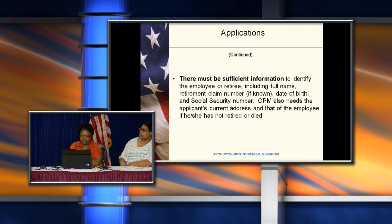Until that information is received. It might be worth noting that we have quite a number of former spouses out there that we are not able to pay. They have submitted orders in years past, sometimes many years past, and we're withholding the money from the retiree, but we are not able to pay the former spouse because we don't have sufficient information. And so that money's just hanging out there, waiting for someone to contact us and apply completely.